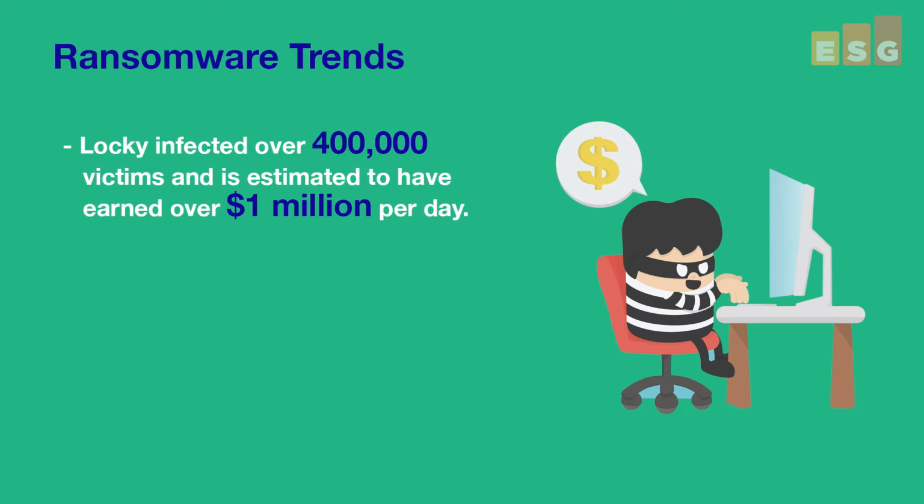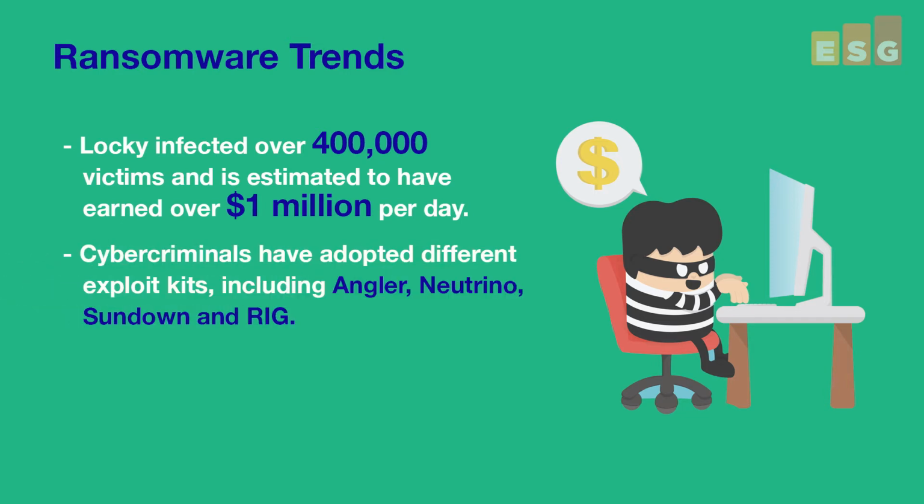The Webroot threat report tracks the progress of ransomware in 2016, starting with the rise of Locky in February. According to the report, Locky infected over 400,000 victims and has been estimated to have earned over $1 million per day since it first appeared, as it continued to evolve through 2016. Ransomware delivery also morphed throughout the year as cybercriminals adopted different exploit kits, including Angler, Neutrino, Sundown, and RIG.